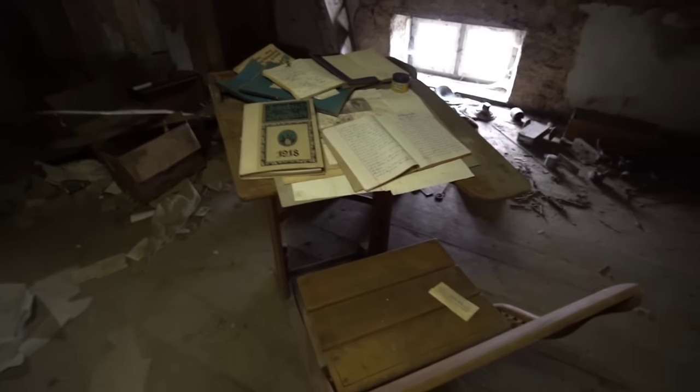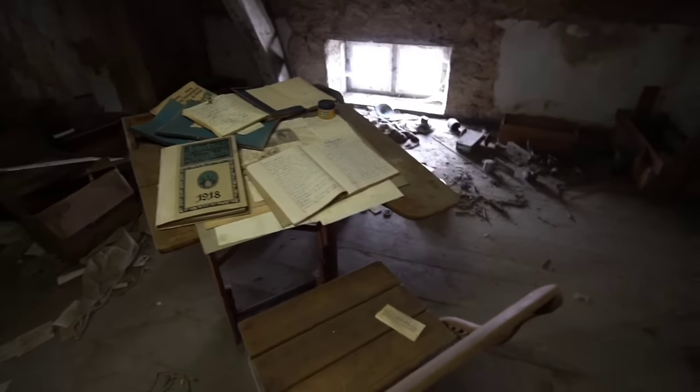There's another small room here. That's crazy. Yeah, that is 100% legit. I don't think I've ever seen so much stuff completely abandoned like this. This floor is very, very dangerous, but I've got to take a look at these. Honestly, if I was to say don't come in here yet, I would say they're real. Whatever they are, they're real.